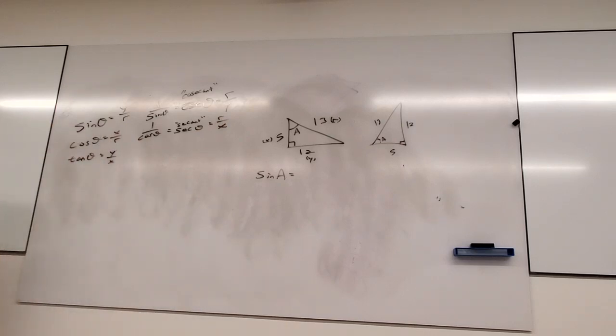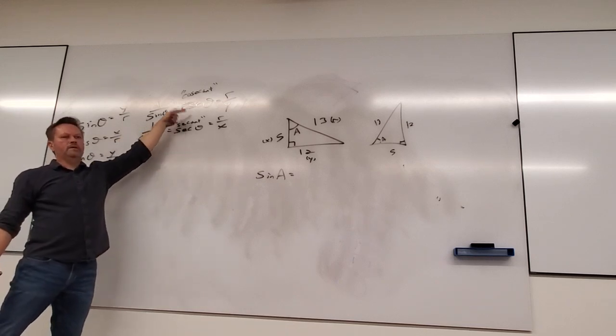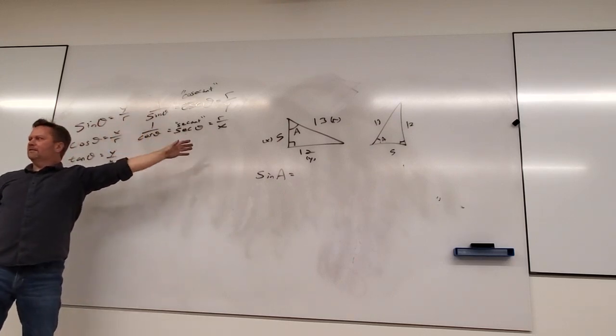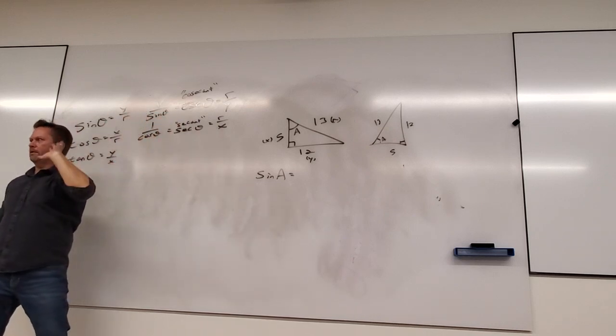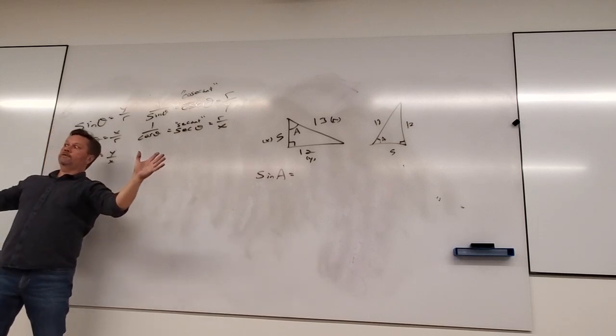By the way, if you ever take calculus, you will definitely see why this is secant and that's cosecant. Right now it might not make a lot of sense. It seems like if that's sine, this should be cosine, because they're related to each other, but that actually makes no sense if you go any further in mathematics. Right now we're just defining it this way.